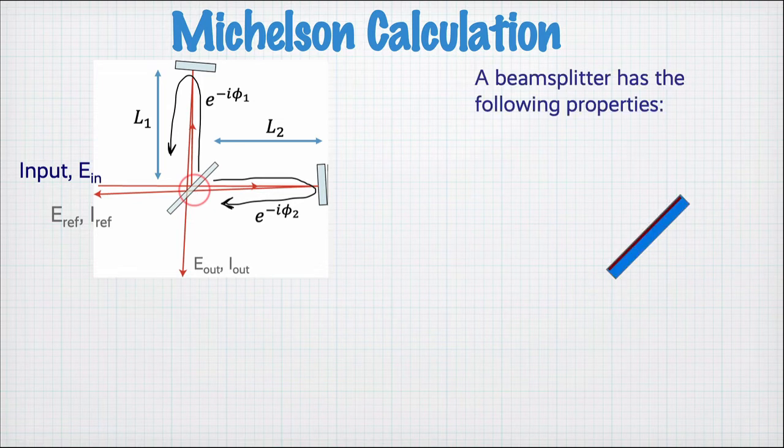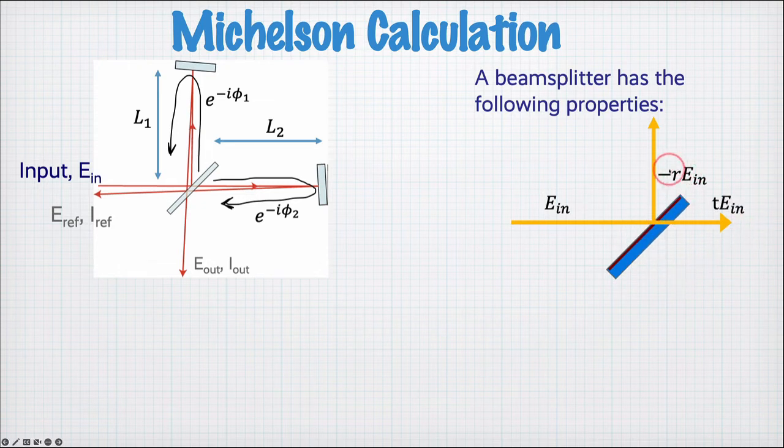Alright, now the beam splitter has the following important properties. We have light coming into the beam splitter, and some being reflected, some being transmitted. The light that's reflected off this front surface of the mirror will get a phase of pi, so negative r. So it's got an amplitude reflection coefficient of negative r, and an amplitude transmission coefficient of t. That means that there's a phase shift between the transmitted and reflected light of 180 degrees, or pi. The relationship between r and t is given by this: the square of r plus the square of t must be equal to 1. And this is all about energy conservation.